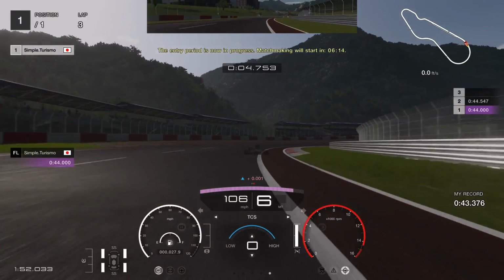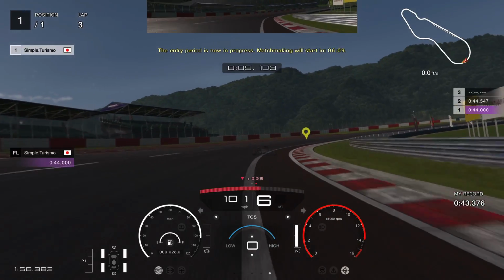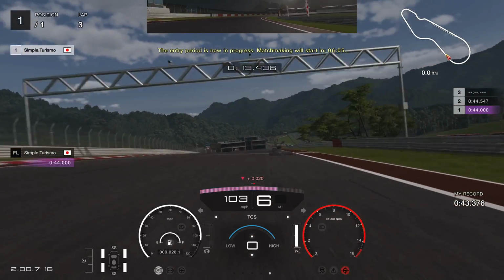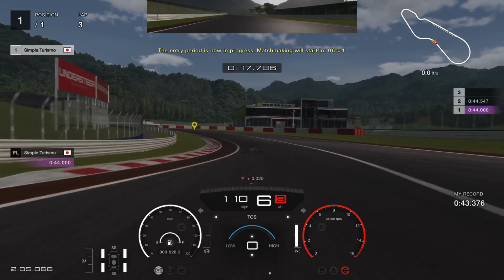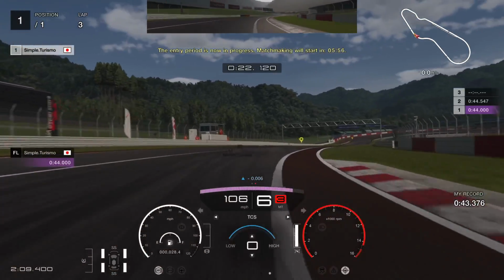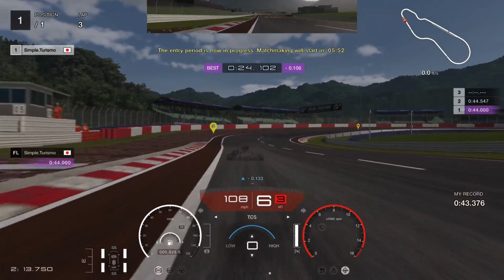Coming on first corner, no problem. As you can see, it's very easy to drive the kart, but as I put on strong mode, it's activating way more than when it's weak. Let's just look how it handles the curbs, no problem at all.